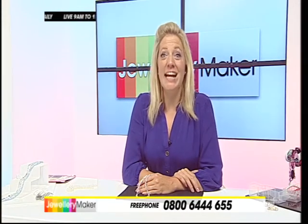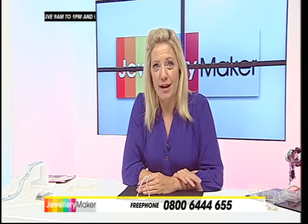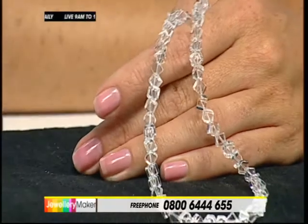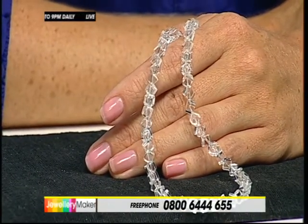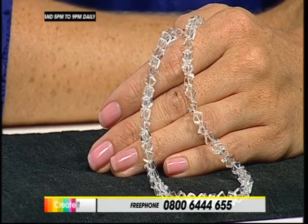I really hope you're on the phone lines already, because you know a strand like this is going to go. We brought you a kit a few seconds ago, the Candyland kit, and that sold out within less than 5 minutes. This strand is probably going to go the same way, because it's got a similar kind of quality to it. So I really hope you are on the phone lines. With these kind of corner drilled cubes, they sit really beautifully on your neckline. They're not going to sit flat, they're always going to be moving.